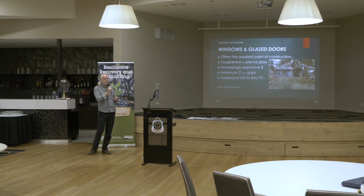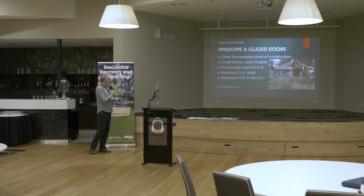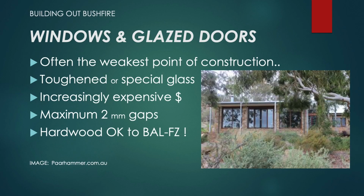If the fire front hasn't licked the place, your insurance won't cover you for those windows which will need total replacement. And now these kind of windows are $3,000 a square metre or more. Okay, think of that. $3,100 per square metre is Par Hammer, which make excellent timber windows, which have been fully fire tested to flame zone. They are the only company using timber that has. There are metal ones, but are less energy efficient.